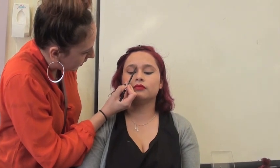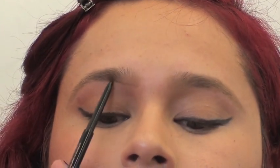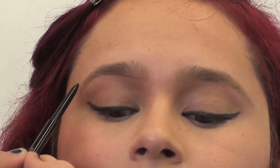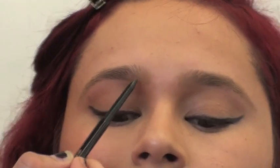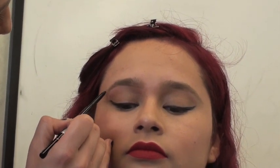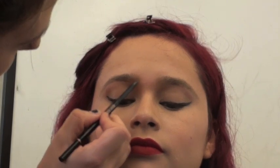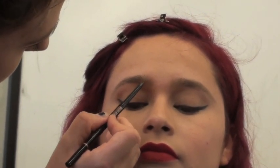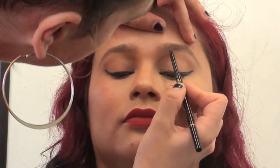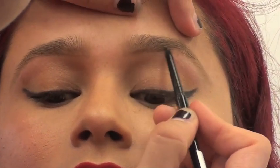So I start going at the bottom row of hair and make kind of a defined line. Sorry. My phone's going off again. You're just doing the bottom of the eyebrow right now? Just bottom and then right into this little area where she's basically very sparse. Same thing over here.